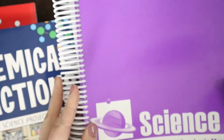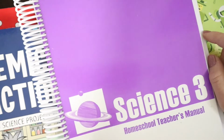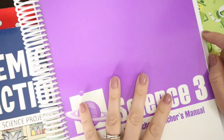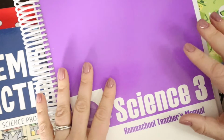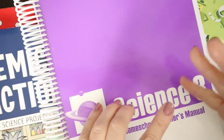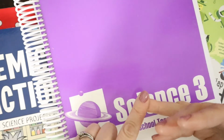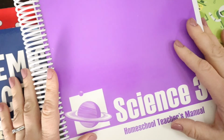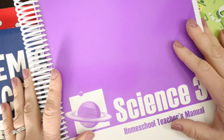So yeah, we are going to keep using this. My son has enjoyed it. I have enjoyed how simple it is. We're actually getting through our science in a way that feels more manageable for me with 3 kids at home. I have a 9.5-year-old, a 7-year-old, and a 4.5-year-old. And so our homeschool days are kind of active would be a good way to say it.